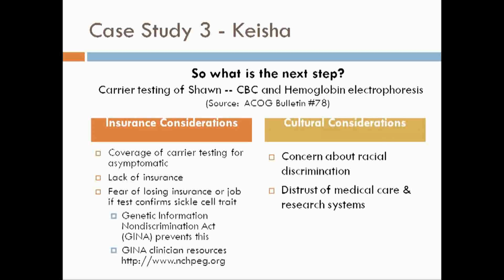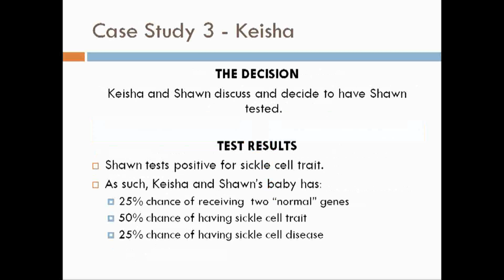And then cultural considerations. Some families may be resistant or hesitant to identify this information, and maybe some families would be concerned about racial discrimination or being put into some category which they felt could have negative consequences for them.